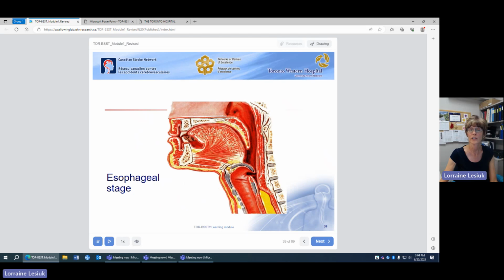All right, and during the esophageal stage, peristalsis again moves the bolus downward to the lower esophageal sphincter, which is the opening to the stomach. So again, under normal circumstances, when you have the bolus either in the pharynx or at the upper esophagus, that lower sphincter down by the stomach is closed. It's not until that bolus gets all the way down to the stomach that it's going to open and then allow passage into the stomach.